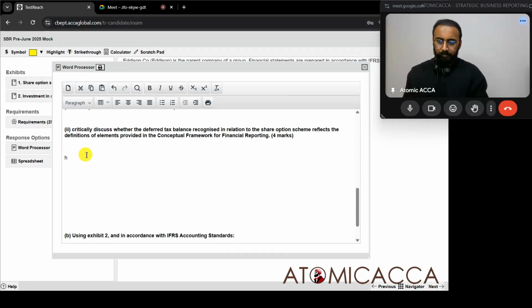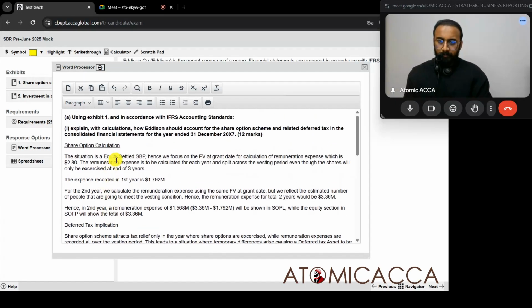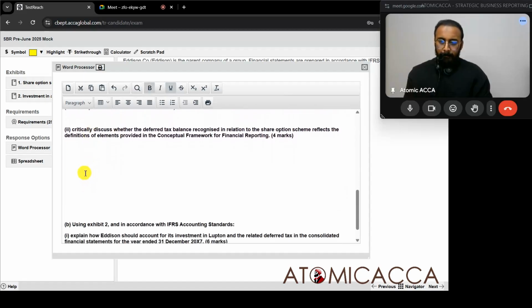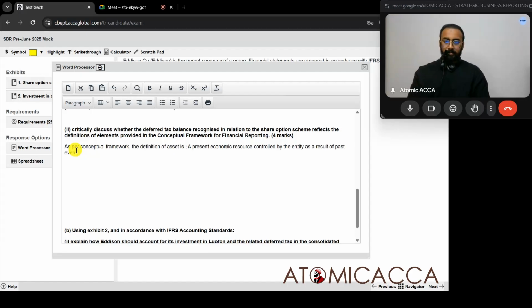Let's start. Share option calculation. As per conceptual framework, the definition of asset is a present economic resource controlled by the entity as a result of past event. So it is there as a present economic resource. It is controlled by the entity and it is there with you as a result of past event. Okay, done.